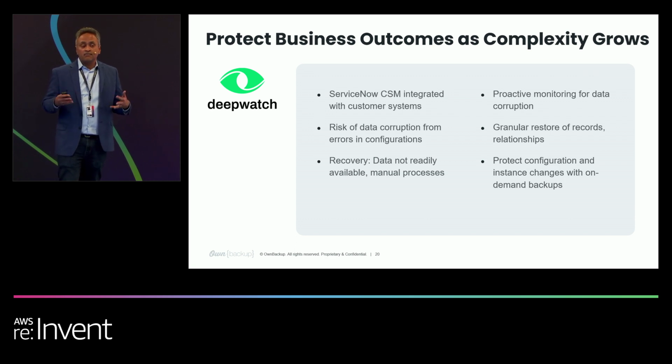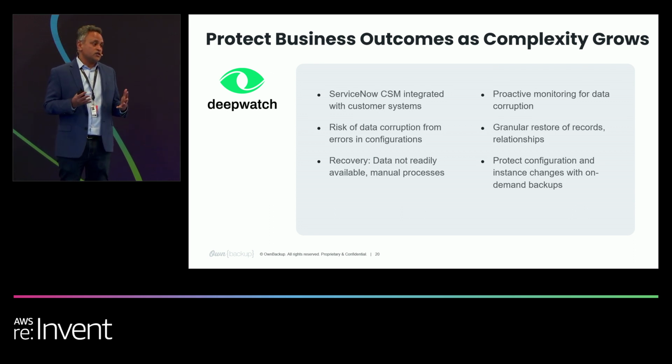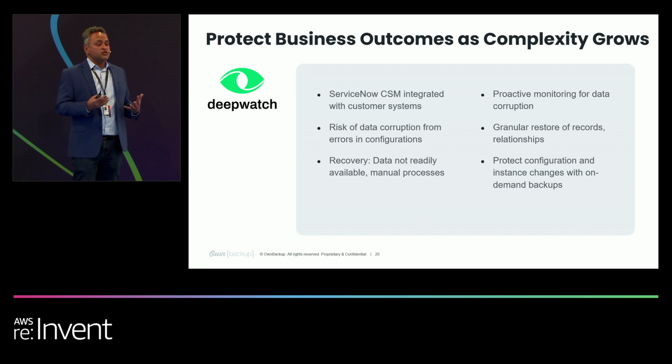And ultimately, by also being able to run on-demand backups before significant changes to their instance, changes like upgrades or customizations, they've created a safety net for making important changes. So they're now able to continue this type of business process innovation, this type of integration that can really achieve the business outcomes without having to worry about continuity issues.